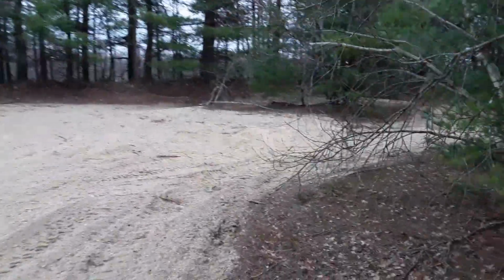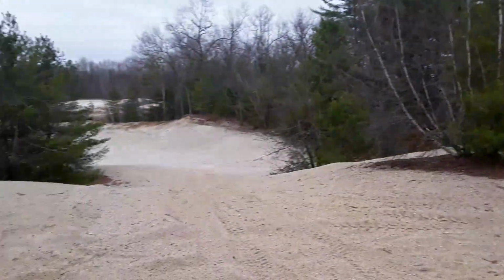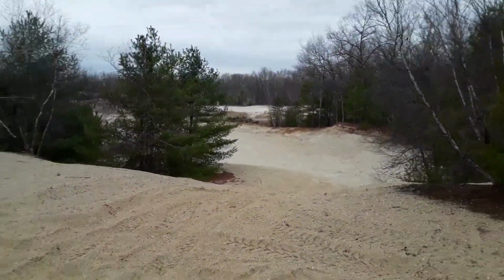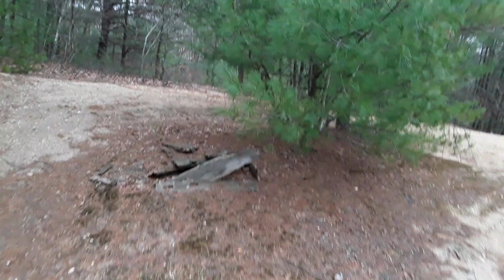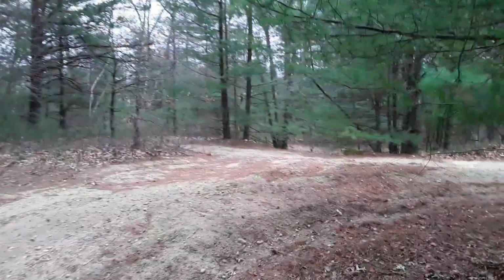I'm on the top of the sand pit now. You can see how vast it really is. Now if I go up here and look down, you will see the reservoir full of water. That reservoir is being held by the dam by the Ludlow Bridge between Ludlow and Springfield.